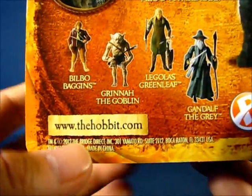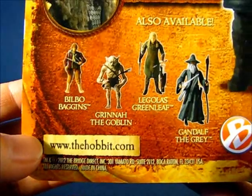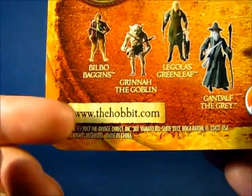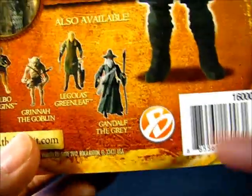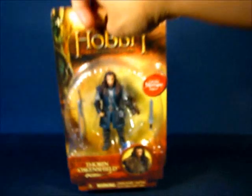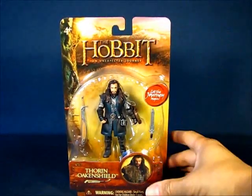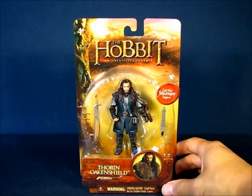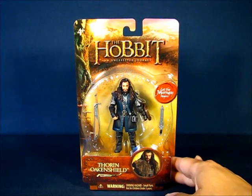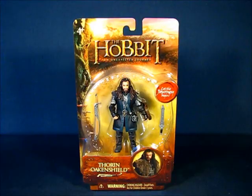And if you want to know more information about The Hobbit, the original book, and the upcoming film, take a look at this link here. And we have the Bridge Direct's logo there. And again, very well done, just based on first appearances by this Bridge Direct. Now, we'll be right back and have Thorin Oakenshield here out of the package.